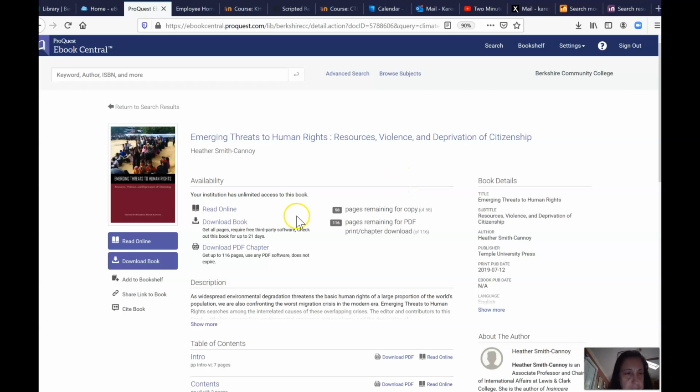I have a couple of choices. I can read it online, or I can download the book, and if I download it, that's for reading it offline. It will stay on my computer for 21 days and then it disappears kind of mysteriously, but I could always go back and do it again. I can also add it to my bookshelf. Right here it says add to bookshelf, and when you do that, it's like putting it into your own virtual bookshelf. You can return to it every time you sign into eBook Central.